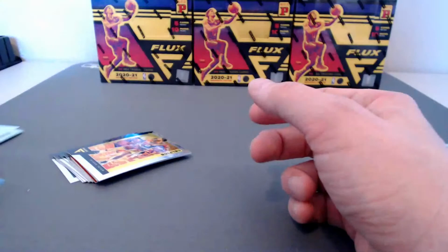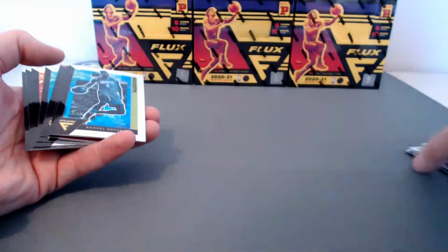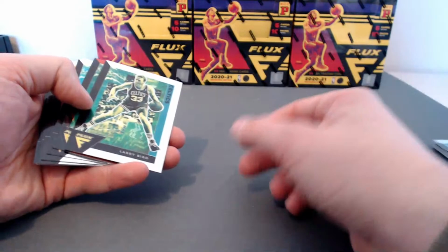That kid is good. I love watching him play. He does not feel like he's as young as he is, even though I guess it is his second year technically now, but man, he's just good.